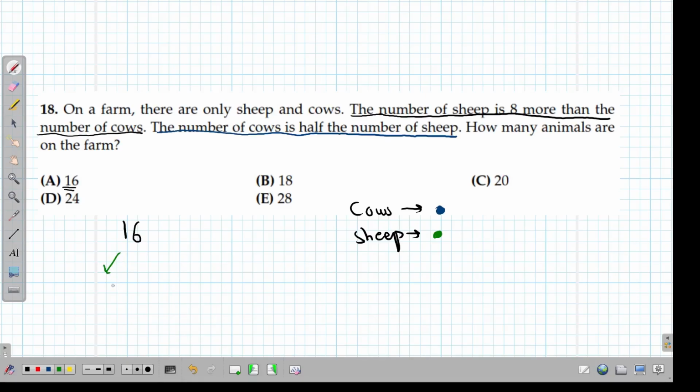Okay? So we have 16 animals on the farm, out of which there must be 12 sheep. If there are 12 sheep, the number of cows are 8 less, right? So there must be 12 minus 8 for cows. Or you can also say that the number of cows, which is 4, is 8 less than the number of sheep. So 4 plus 8, 12. So our first statement is correct. The second statement is that the number of cows is half the number of sheep. So 12 isn't the half of 4, or the 4 isn't the double of 12. So 16 cannot be the answer.